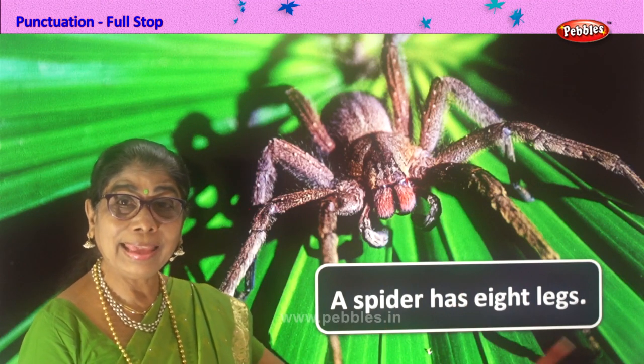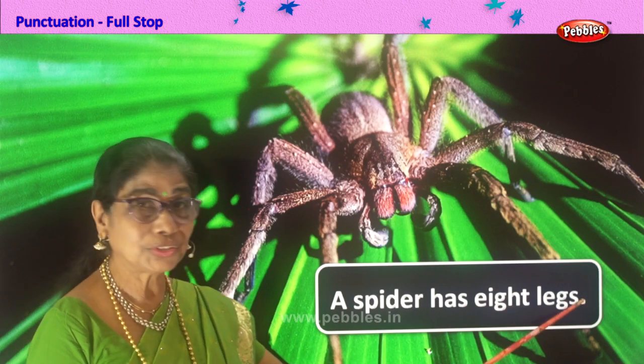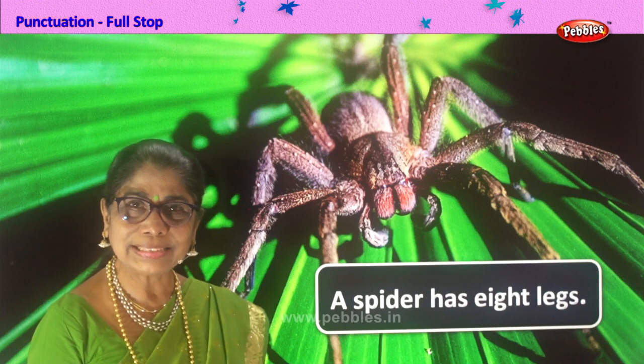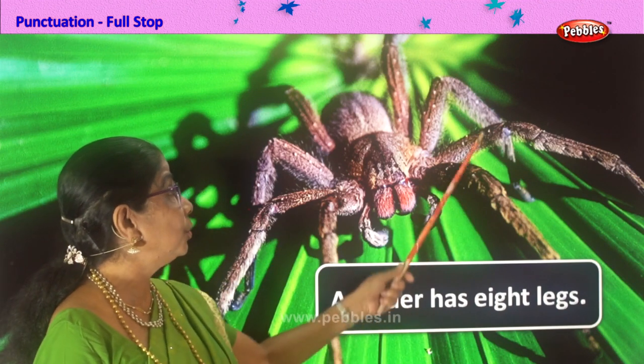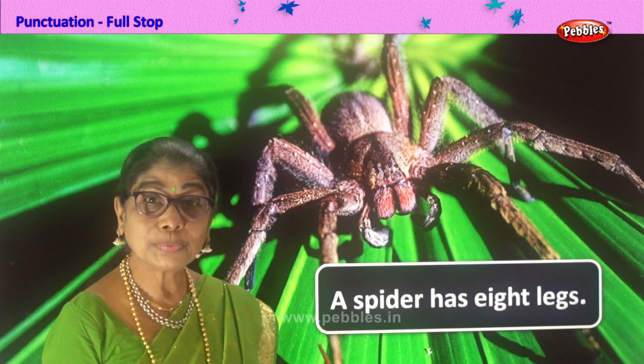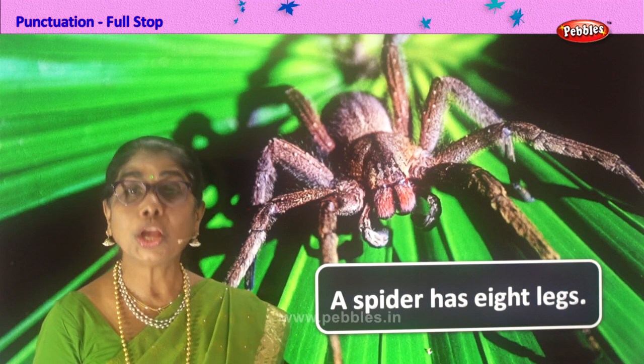A spider has 8 legs. Begins with capital letter, ends with the full stop. Have you counted its legs? Yes, good. 1, 2, 3, 4 on one side, 4 on the other. A spider has 8 legs. Lovely insect, isn't it? Good.